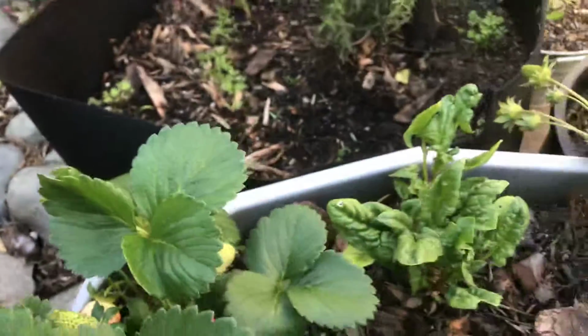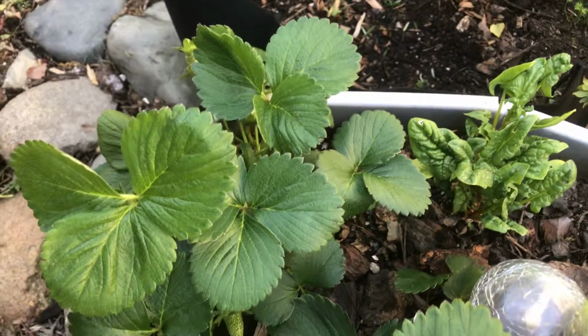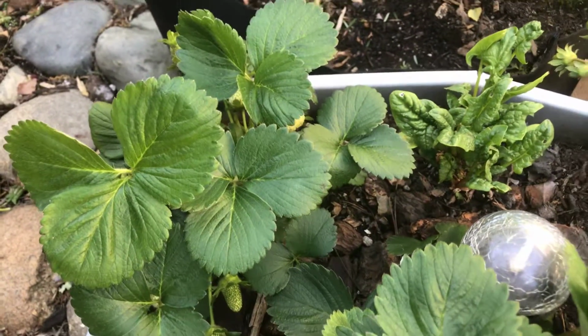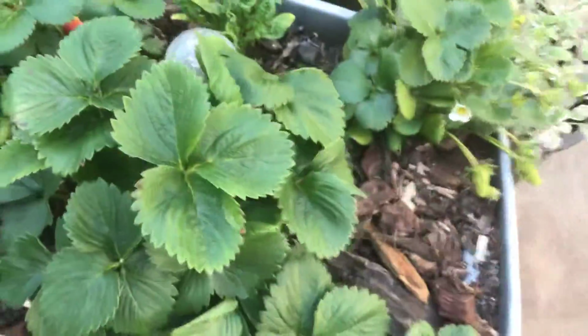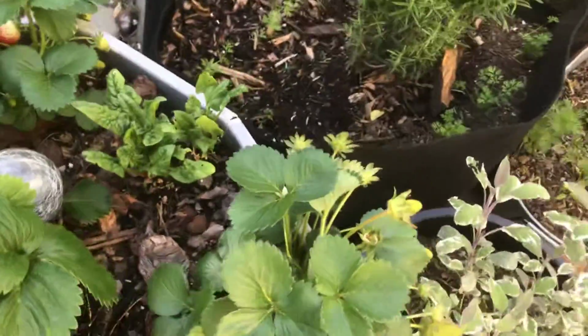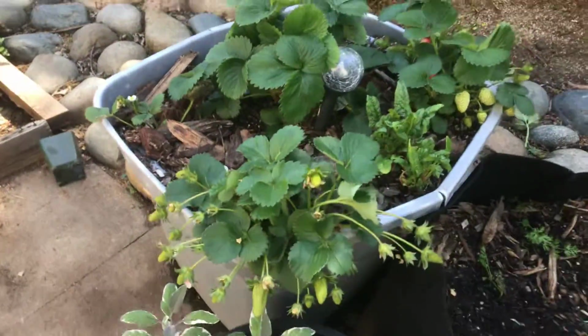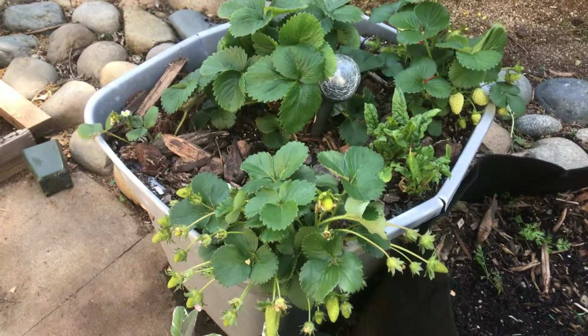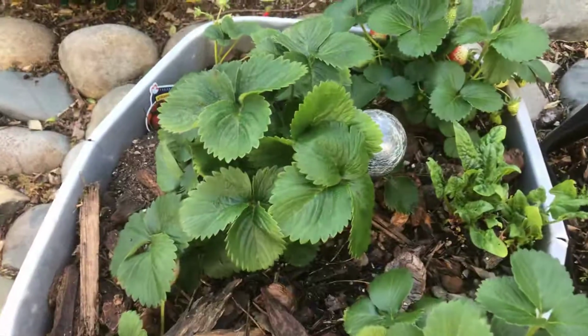So if you didn't get your strawberries in the ground, container, raised bed, whatever you're using, please go get you some strawberries if you like strawberries. This is a great time and opportunity to plant. And yeah, can't wait to enjoy those fresh, in a jam or make a juice out of it.